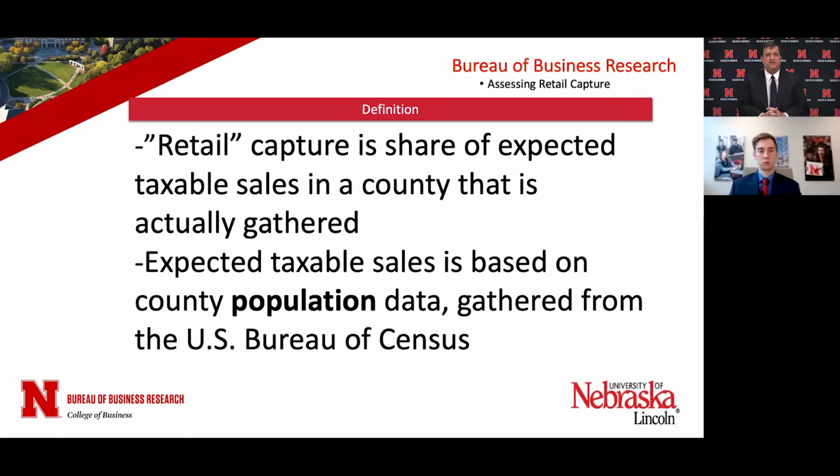Retail capture is the share of expected taxable sales in a county. So what would you expect to gather given the county's population? It's the share that's actually gathered. So if a retail capture is 0.8, that means for every dollar you would expect to have in taxable sales given your population, you gather 80 cents in actual taxable sales. Presumably the remaining retail activity is occurring in other counties or other places in the state.